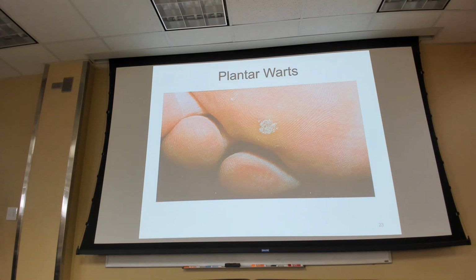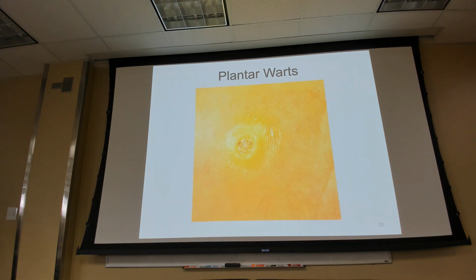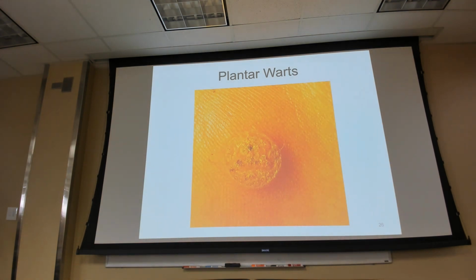Again, there are pictures of it. You can see on another slide that I'm about to come out. But here, you can see those skin lines, and once it gets to the wart, it stops because it's up and underneath the wart. There you go. You can see those lines again.